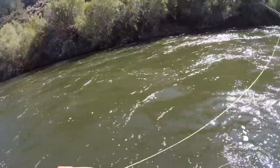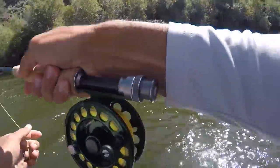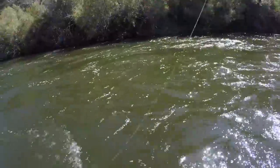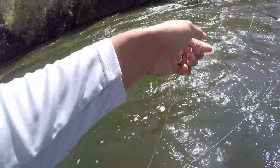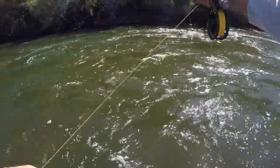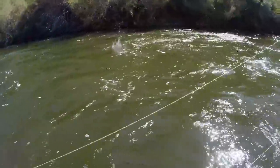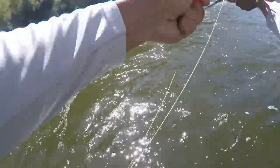Sometimes it looks like bites, but I can't tell for sure. My eye isn't trained very well. I'm kind of feeling it right now. I'm feeling like a fish could happen any minute. Got one. Got a nice one right here.